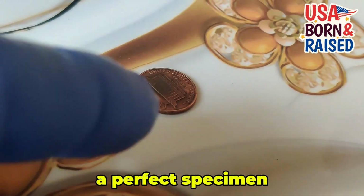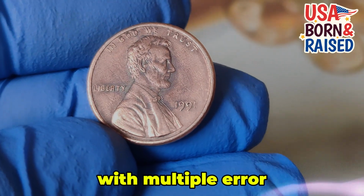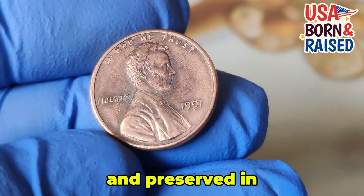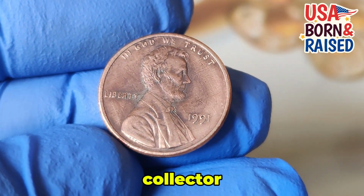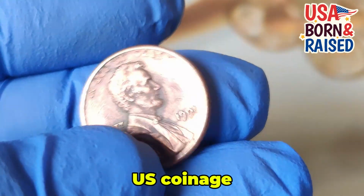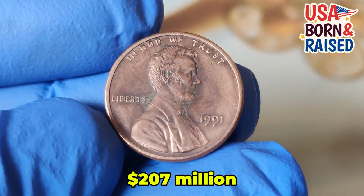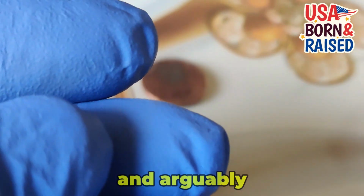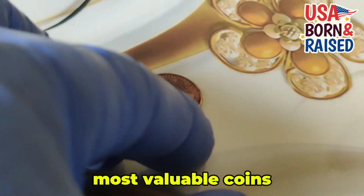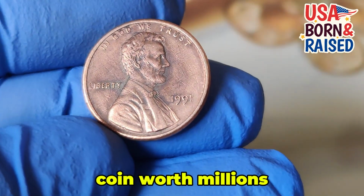A perfect specimen, struck in copper when none were supposed to exist, with multiple error characteristics, and preserved in pristine condition. The coin was auctioned privately to a billionaire collector obsessed with rare U.S. coinage. The final price: $207 million. This makes it the most expensive Lincoln cent ever sold and arguably one of the most valuable coins in world history.